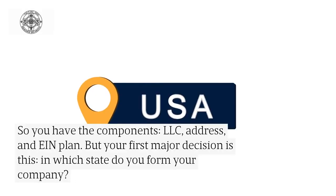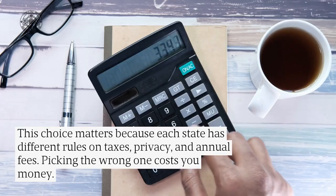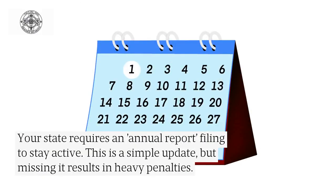But your first major decision is this: in which state do you form your company? This choice matters because each state has different rules on taxes, privacy, and annual fees. Picking the wrong one costs you money. Your state requires an annual report filing to stay active. This is a simple update, but missing it results in heavy penalties.